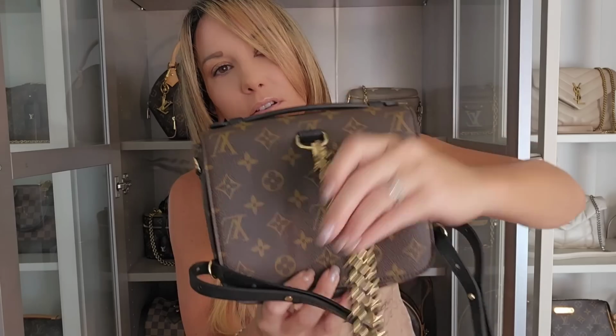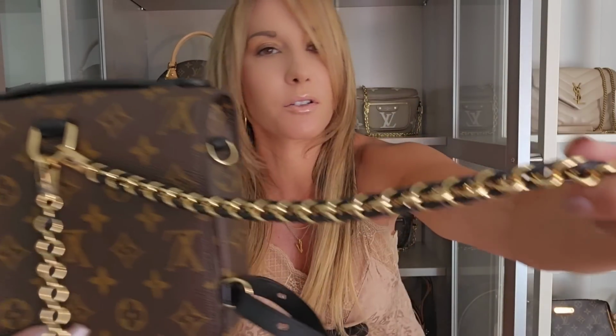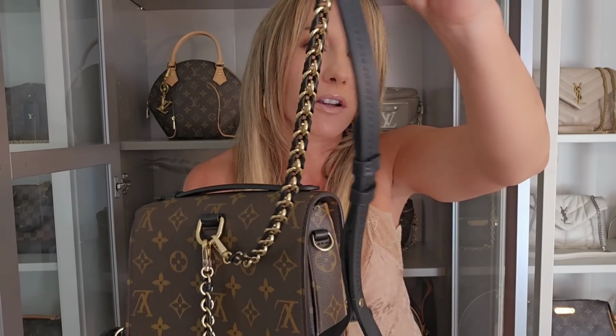And let me just give a brief overview. The back comes with, I love it so very much, this type of interwoven chain strap at the top right here. You can see it's a black leather with gold hardware that goes into a very, very soft black leather. Absolutely gorgeous, absolutely elegant.